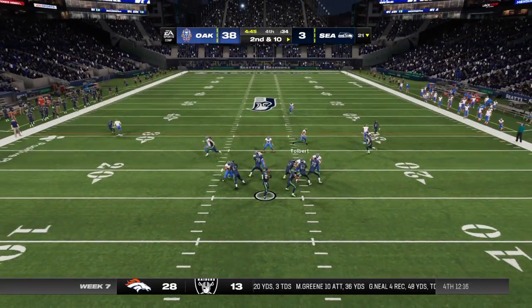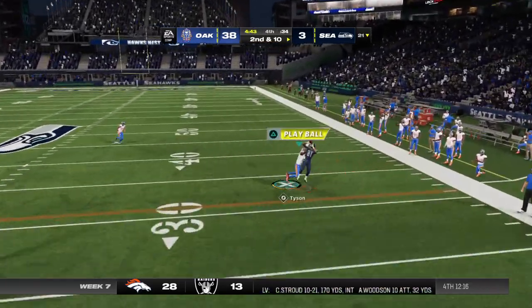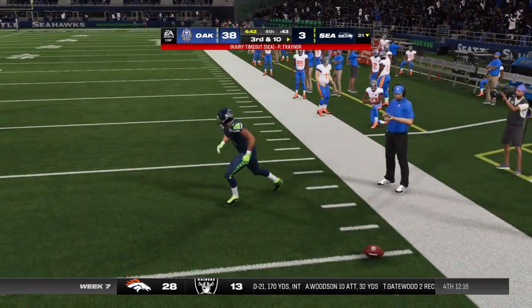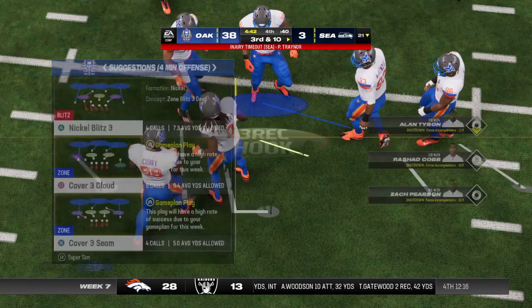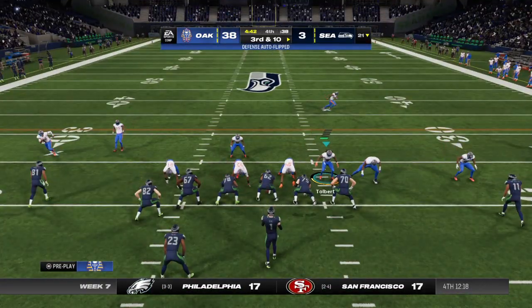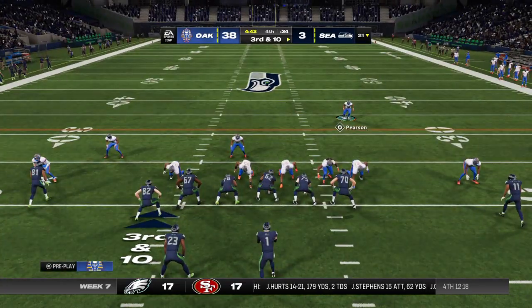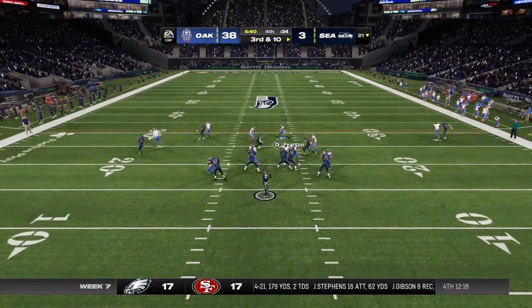And 2nd and 10, he'll look to throw again. And he drops it incomplete. And their struggles continue here. The Seahawks on 3rd down, just 1 conversion in 8 tries. Not good. This is 3rd and 10. They'll drop to throw.